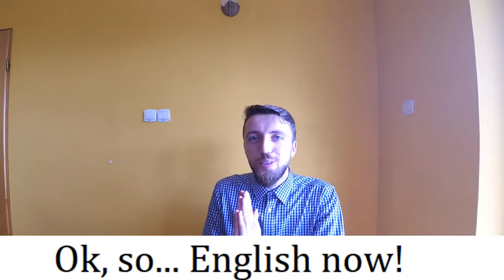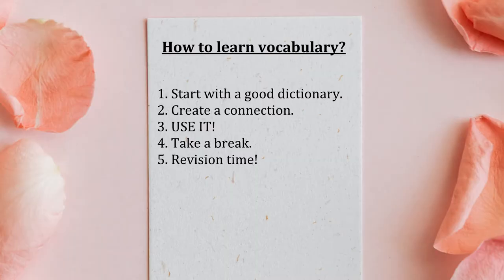Okay, so now in English. Step number three. Oh, it's so difficult to speak English now after speaking French. Okay, but step number three, use it. Now you know what the word means, you know its pronunciation, and you have learned some examples of the word in sentences. You created a funny, weird, vulgar story to remember it easily, or you have just learned the word by heart. Now let's use it.